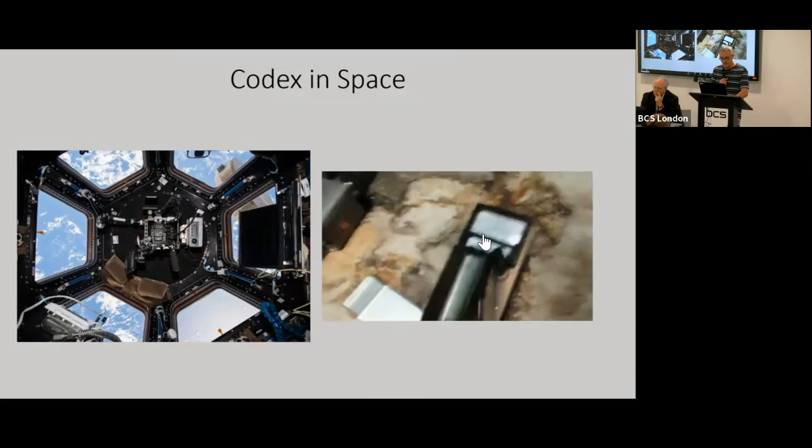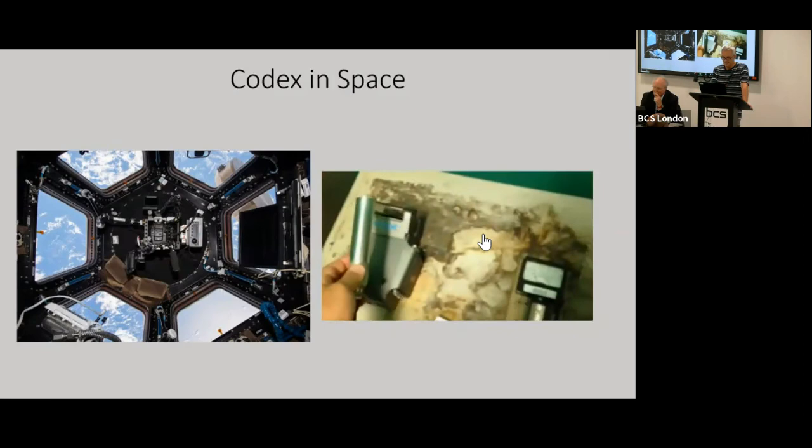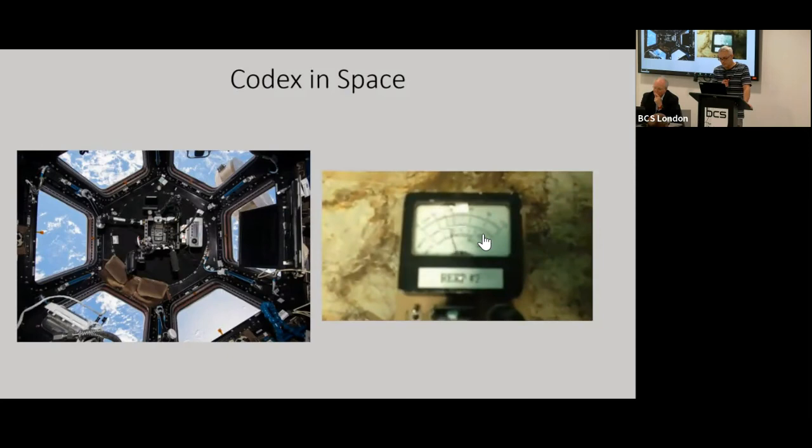This is after they completed those tests and somebody at NASA waving the Geiger counter over the corner. And they didn't let us have it back until that had calmed down a bit.